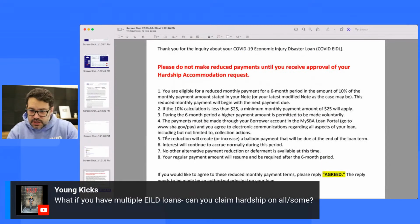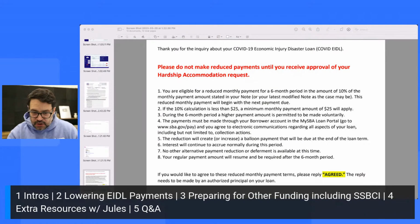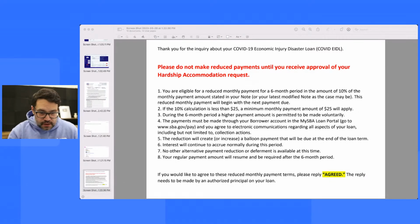If you can all see this, then I'll answer a few more questions. So this is for over 200K. For those of you who've tuned in late, we're at point 2 here. Okay. So thank you for your inquiry. Please do not make reduced payments until you receive approval of your hardship accommodation request.